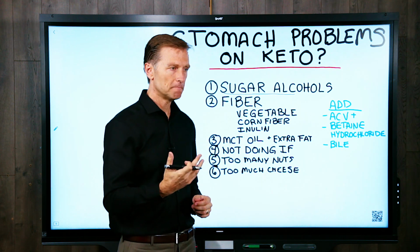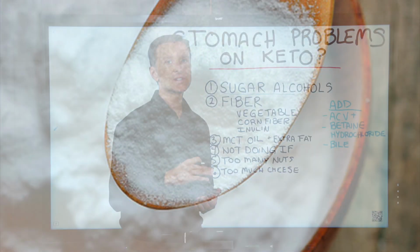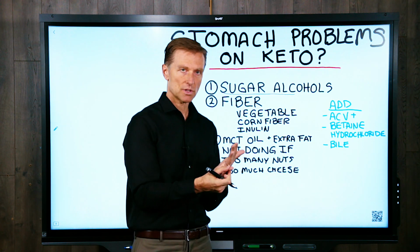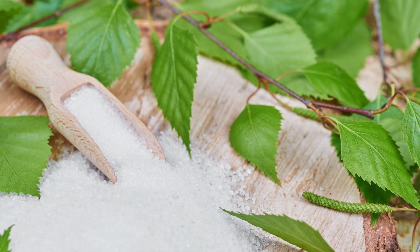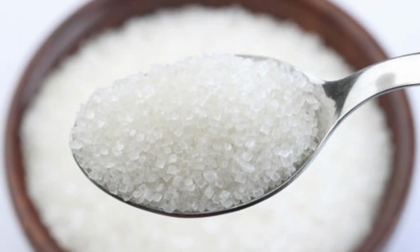When you're doing keto, you're not doing sugar anymore. So there's this sugar substitute which doesn't spike insulin. Well, some do more than others, but generally speaking, they're low on the glycemic index. I'm talking about erythritol, okay, which can create diarrhea. Xylitol, which can also disrupt your stomach if you're taking too much. Then you have mannitol, maltitol, and the list goes on and on.